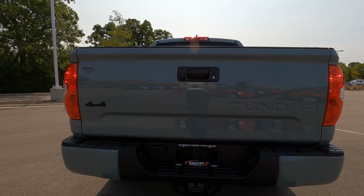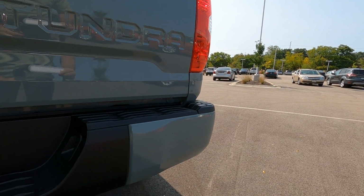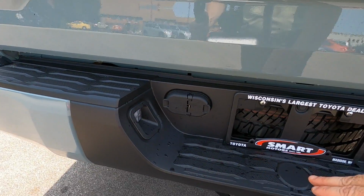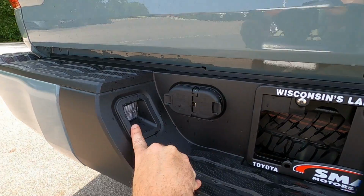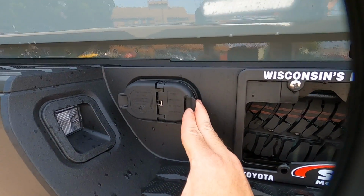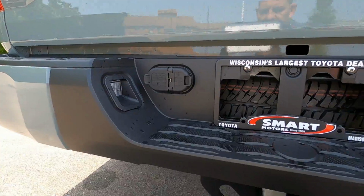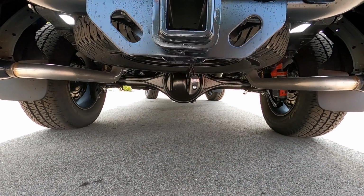Take a quick look at our bumper. Again, colored to match end caps on the bumper. ABS plastic across here to protect your bumper, and it's textured so you don't slip. Here's your tail lights, or your backup lights, if you will, for your license plate and your trailer towing. It is pre-wired, so you've got a 4- and 7-pin wiring harness. There's your towing receiver, if you will.